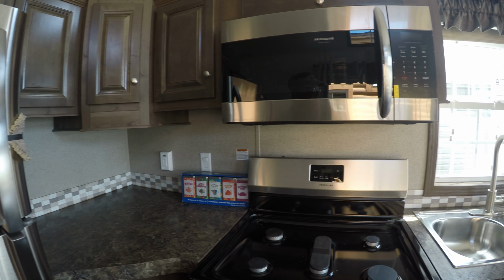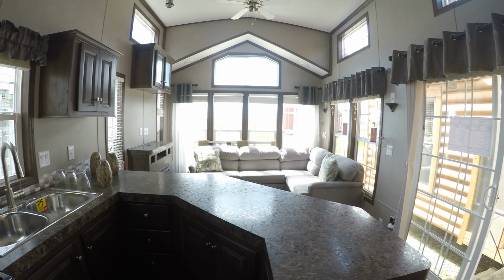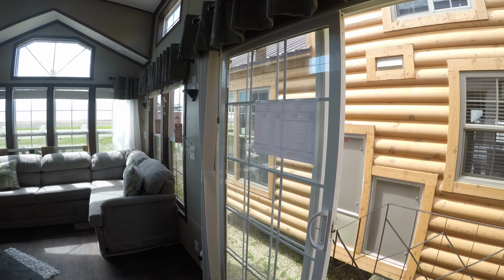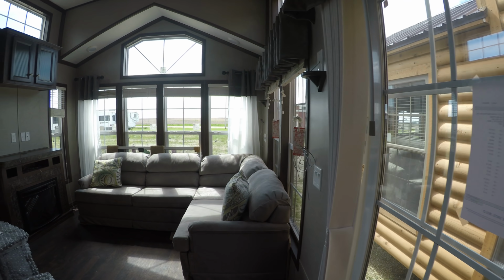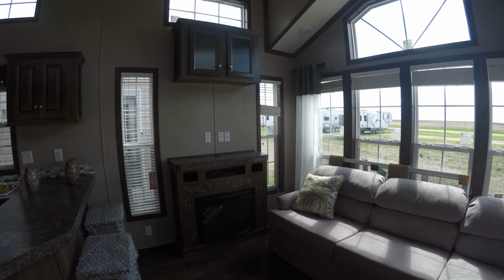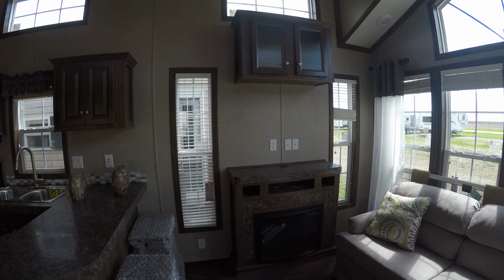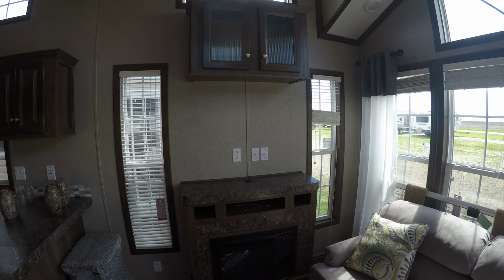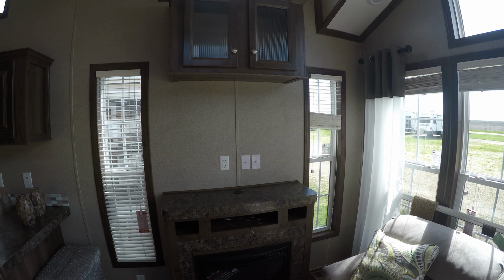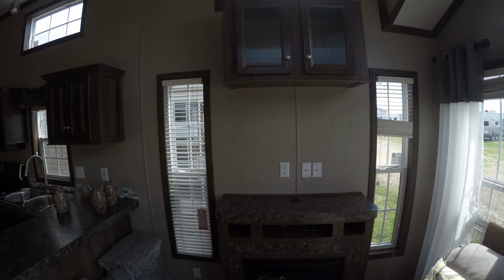Everything in these park models stay in them. That includes all the furnishings, drapes, lamps, end tables, nightstands, table, chairs. Over here we have the entertainment center, which also features an electric fireplace, room for at least a 40-inch, 42-inch, 44-inch, maybe 50-inch flat screen, LED lights.